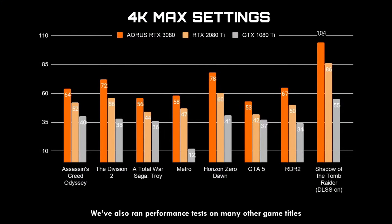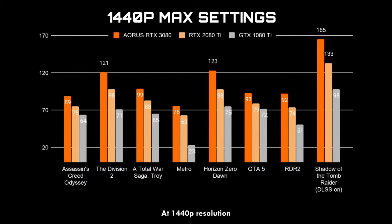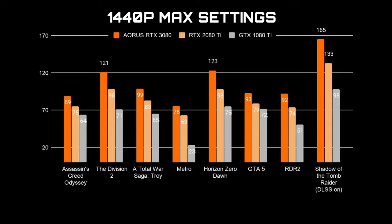We've also run performance tests on many other game titles. We'll put the data on screen for you to see now. At 4K resolution, it's no surprise that the AORUS RTX 3080 is the king of performance. If you're looking for high resolution gameplay, this is the card that you want in your system. At 1440p resolution, the AORUS RTX 3080 delivers great performance and will allow you to take full advantage of high refresh rate gaming monitors for that ultra smooth gaming experience.